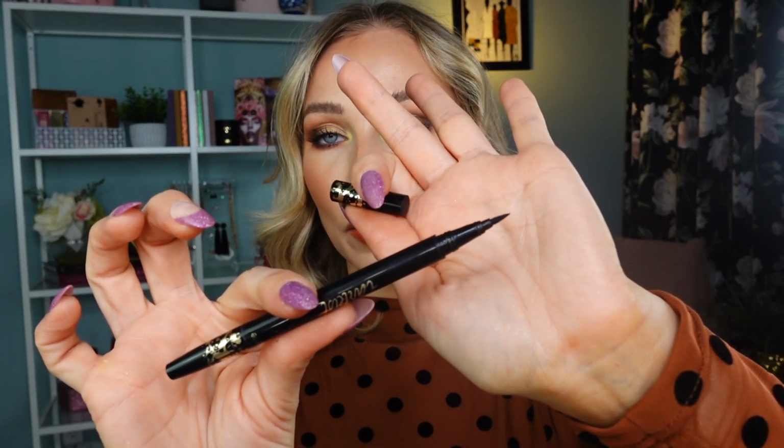This item came out from a box of shame. Here I have the dual product from Tarte. It's called Tartiest. I can't even read anything anymore on it. I should not show this to you. One side had an eyeliner pencil, and this side had a liquid eyeliner.